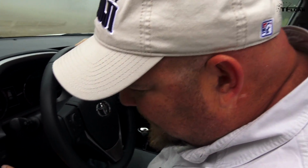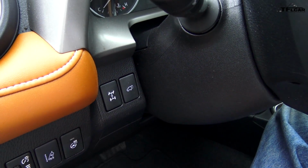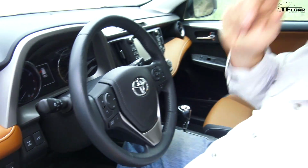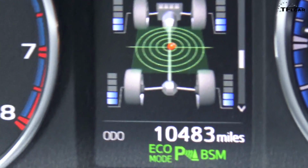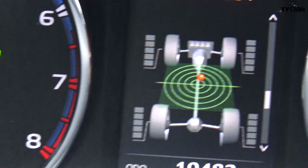Toyota has a little trick up its sleeve, and that's right over here. Look at this. Press this, and you lock the center diff. Now, what that does is it proportions power equally front and rear. Now, it only works at low speeds, but I've used it before in Moab, Utah on one of these, and it worked pretty good. Hopefully, today, we won't have to use it, but I want to use it anyway.